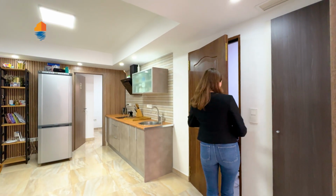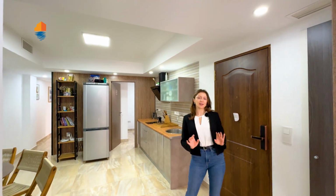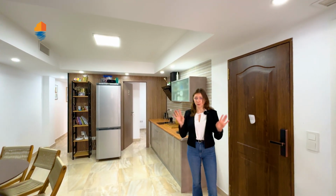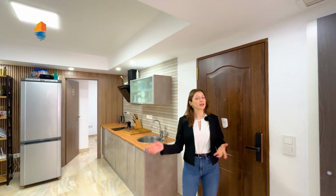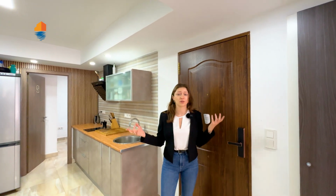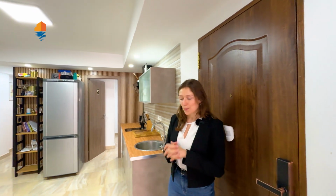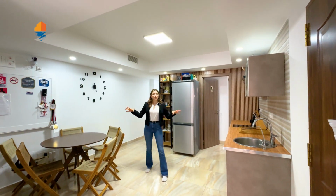So, once we get into the property, I want to make a stop and tell you a nice detail about this house, one of the many, and it is the locks. These are electronic locks that you can download an app and open from a distance. So maybe someone forgot the keys and you just go to your phone and open your property. Well, but now let's see what this very nicely renovated apartment offers.